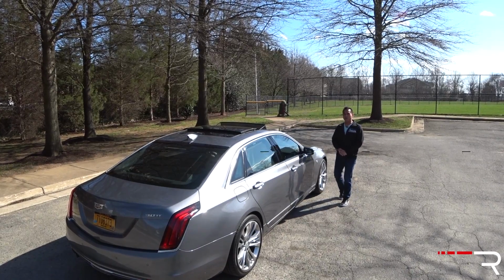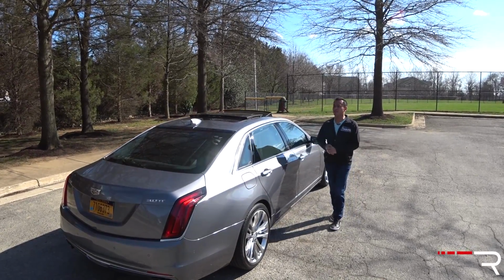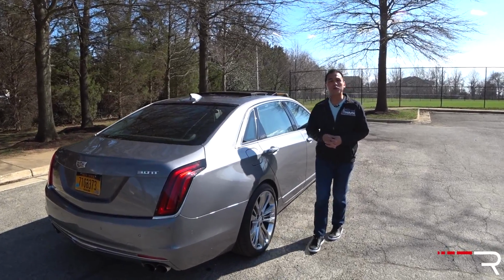So in the large full-size luxury sedan segment, the CT6 is kind of a hidden gem. Cadillac doesn't sell too many of these. In fact, I think they moved around 10,000 units in all of 2017, which definitely makes it a low-volume model. It's definitely a car that will impress a lot of people.